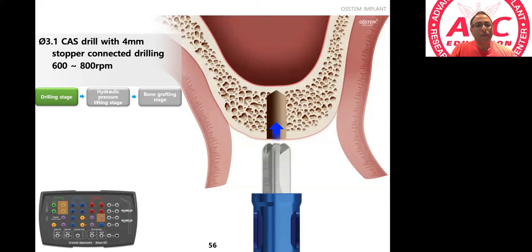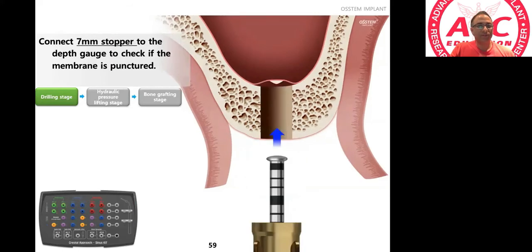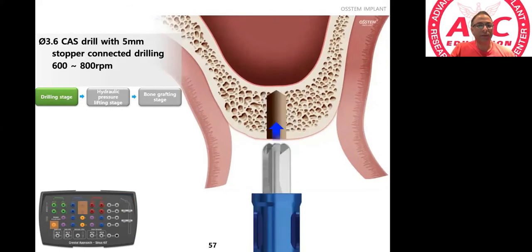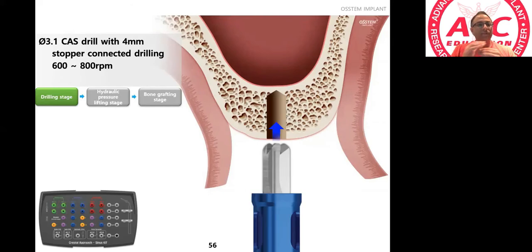Now we're picking up our 3.1 drill, which is the next drill, because let's say we want to place a 5 millimeter implant here, so we're working up through the drills. And we're drilling, but we're still staying a millimeter away from the sinus floor. Sorry, I think I might have skipped a step here. We're always staying a millimeter away. All right, so here's my 3.1, and I'm still at 4 millimeters. I haven't advanced anything yet. Now I'm at 3.6, and I still haven't advanced anything. You're just enlarging things to 4.0, with the depth at 4 millimeters.